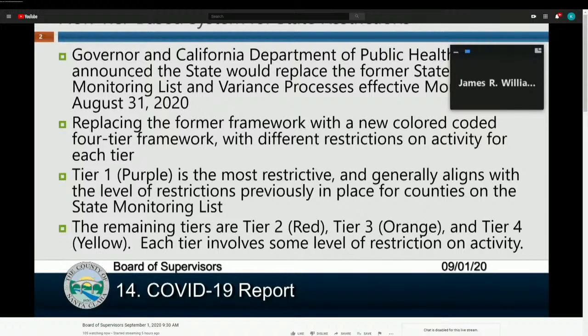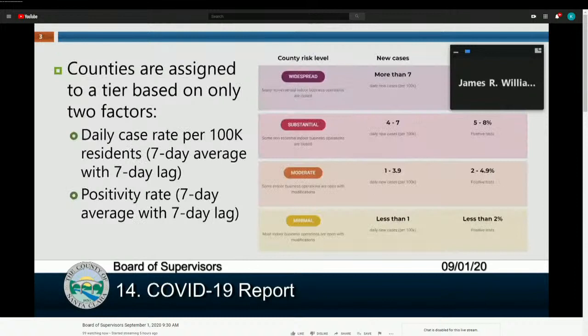Each tier does have some level of restrictions, and the governor announced last week that there's no green tier yet because there is no vaccine yet. There's no level that is fully safe, and so they didn't want to indicate otherwise in their system. The old county monitoring list system had a number of different metrics, including hospitalizations and percentage changes and so forth. The new system is more simplified.